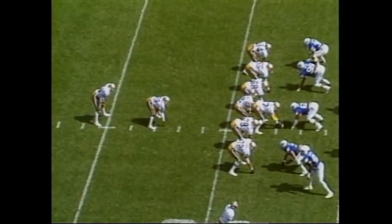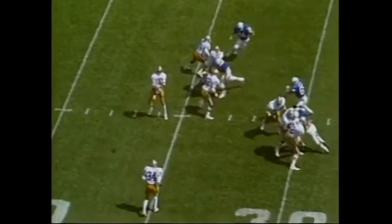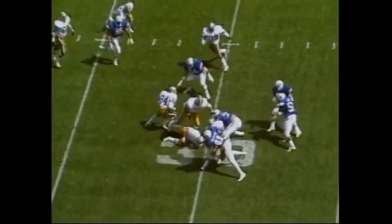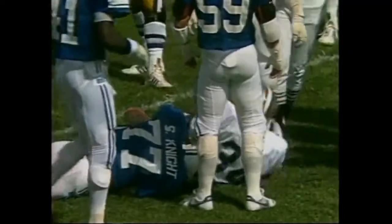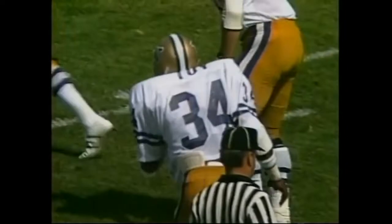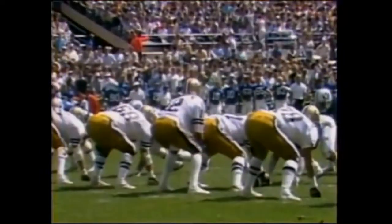First and 10 from the 32-yard line. BYU ahead 7-0, first quarter. Millen will pass on first down. Quick one to his fullback, or his tailback, Toy. He gets back to the line of scrimmage, and that's all. You got Sean Knight there, and Kurt Gouvet turned it in. Leon White did a good job of coming up and turning that play in.